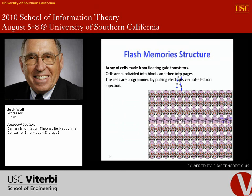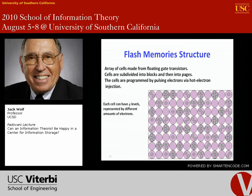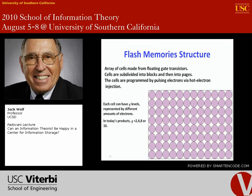And so now I want to tell you what's going on. So at the end, you might have some electrons in this cell, none in this one, a whole bunch in this one. So each cell can have Q levels represented by different amounts of electrons. So this is good. However, many of the flash drives you buy now, Q is 2. So on today's products, Q is 2, and that's called single-level flash, single-level cells. But Q equal 4 means you can get 2 bits into a cell. Q equal 8 is 3 bits.